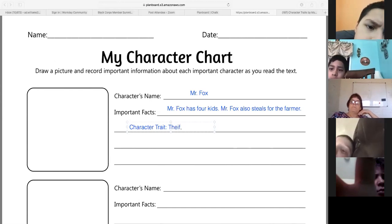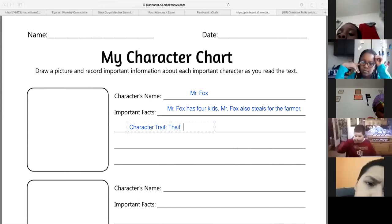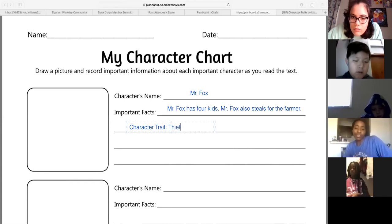I want to challenge someone else to come up with maybe a different character trait, because we know character traits do not always have to be bad. They can be good as well. So can anyone else come up? And I like how I see some of us taking notes. Taking notes is, and I don't think I spelled it right. There we go.